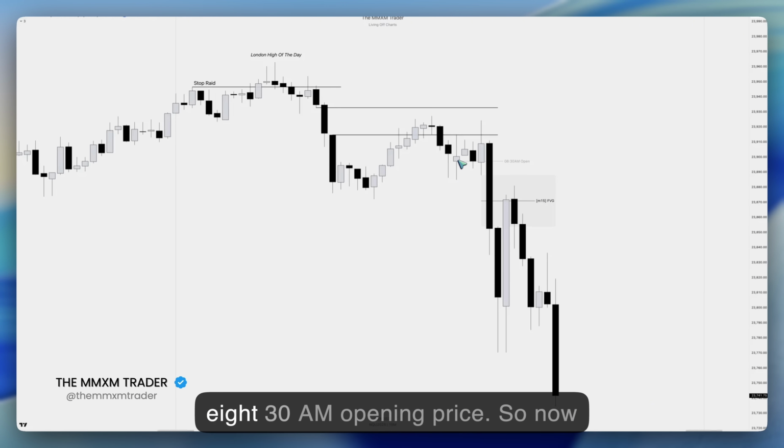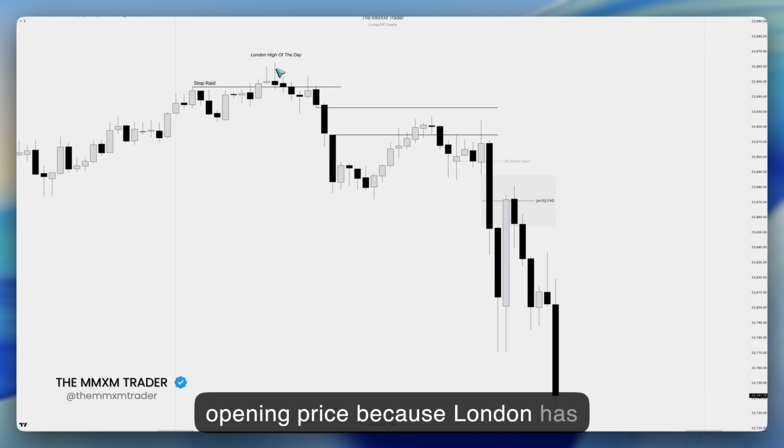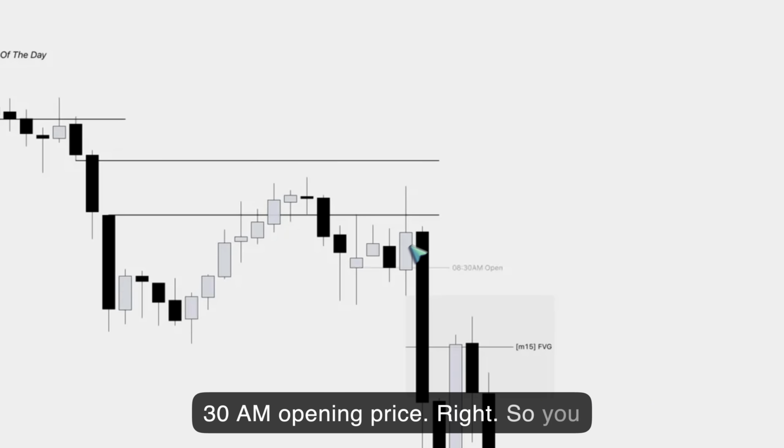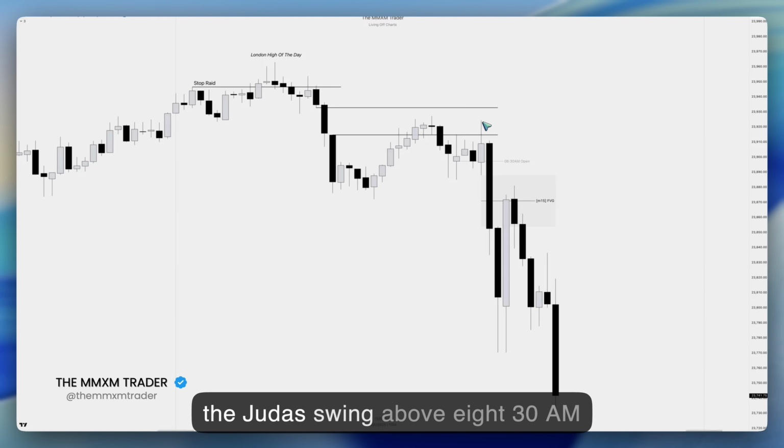We went above the 8:30 a.m. opening price. So now when you're far away from the midnight opening price and you want to see shorts kick in, it's unlikely that the market at New York is going to trade back to the midnight opening price because London has already gone above it. The significance comes in with the 8:30 a.m. opening price, right? So you want to see a rally above the 8:30 a.m. opening price, right? So that's the Judas swing above 8:30 a.m. open. We see the market trade lower.